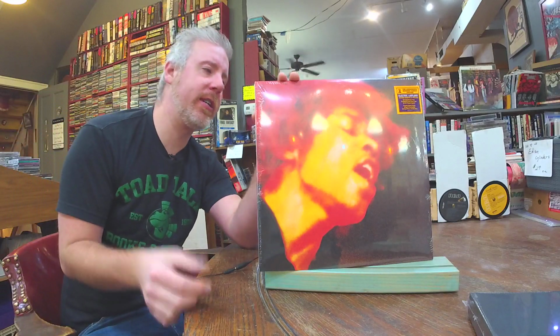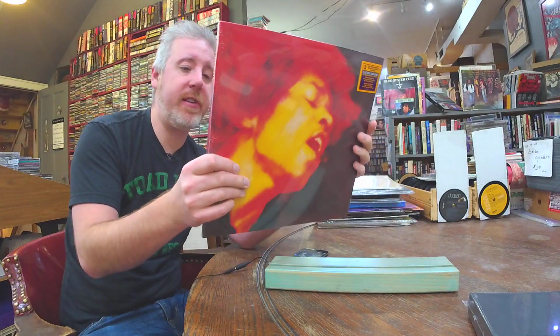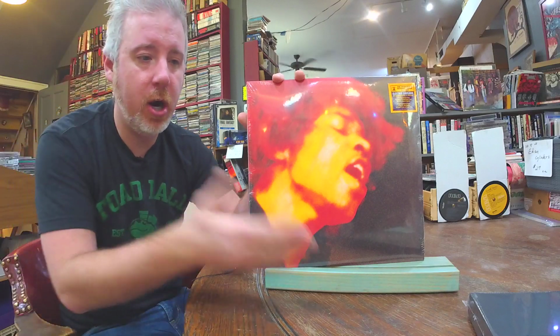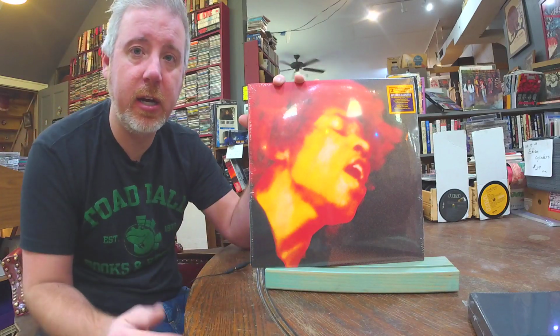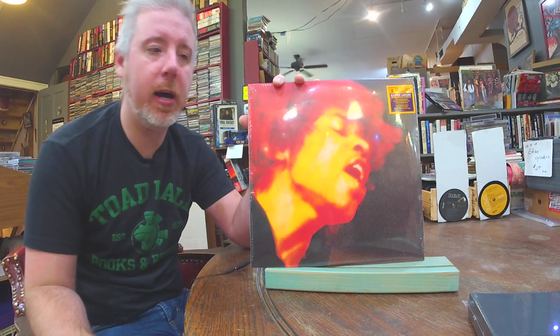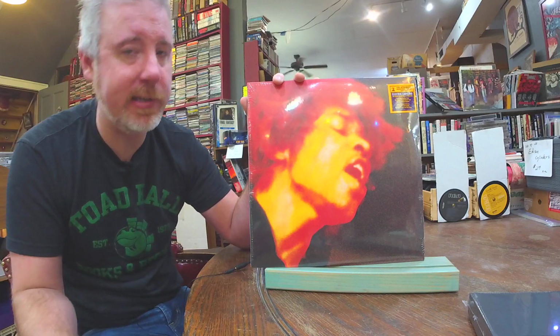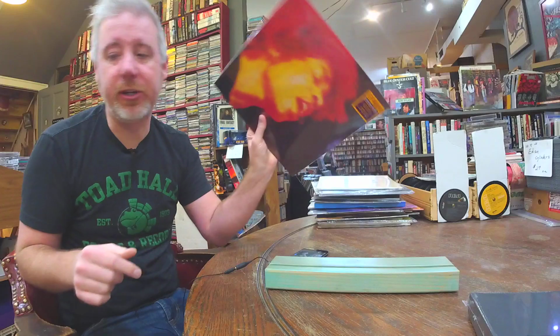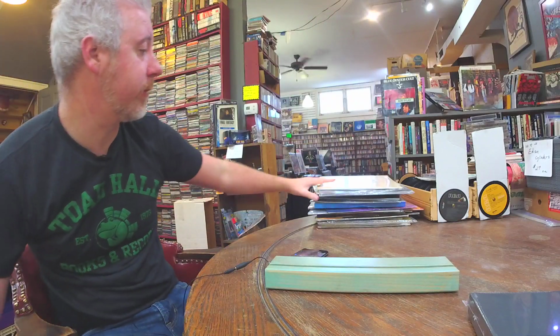Electric Ladyland, $26, 2 LP. Obviously, he only had 3 main albums: Are You Experienced, Electric Ladyland, and Axis: Bold as Love. Band of Gypsys was technically his 4th album with a different lineup. So Hendrix really only had 4 original albums, and about 1 million compilations. This is one of the originals that you need to have in everybody's collection.